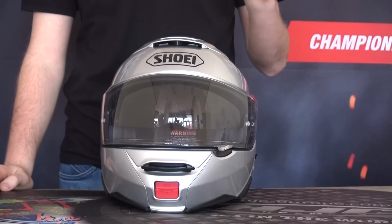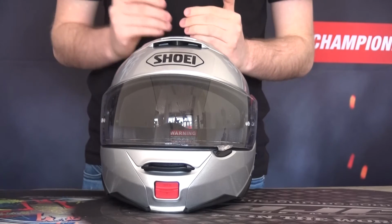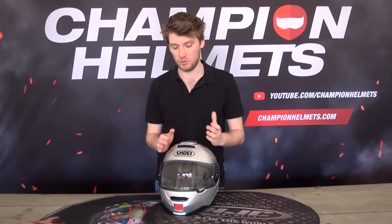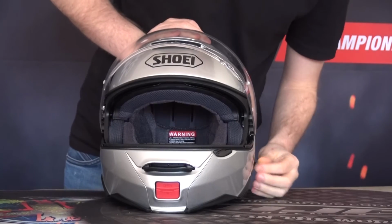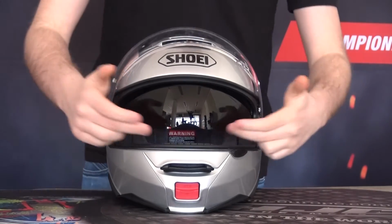We also have helmets that can come with drop-down sun visors. And you want a drop-down sun visor typically on a touring helmet, sports touring helmet as well to an extent. On a racing or sports-focused helmet, you're not really going to want or need them. It does increase weight, so that's why it's more present on a touring helmet. But you can see here on this Neotech, the drop-down sun visor is going to be fairly low.